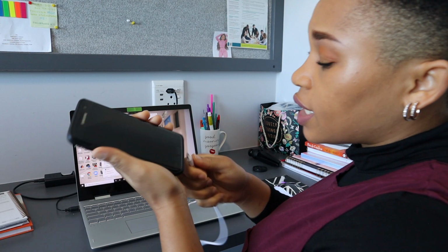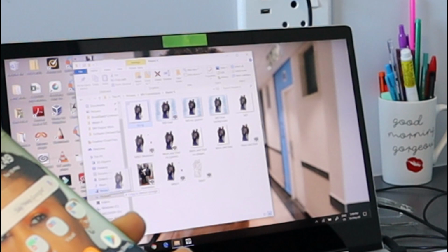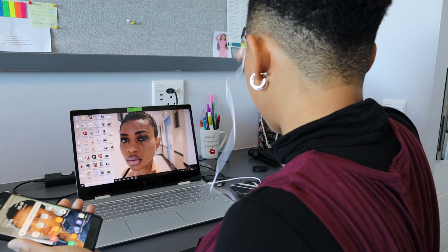I'm going to connect my phone and then just transfer the image to my phone. Alright, okay, so that's that. We haven't even started today's work and I'm already hungry.